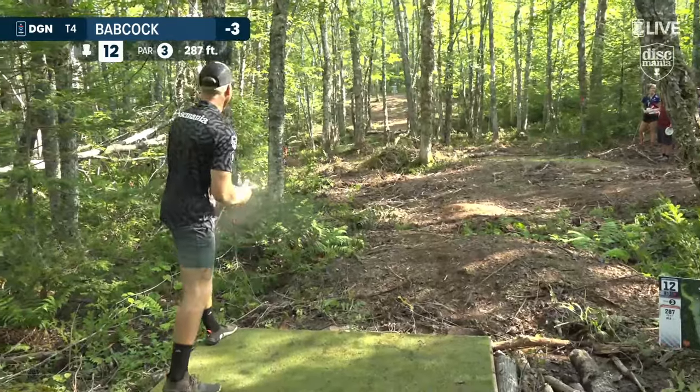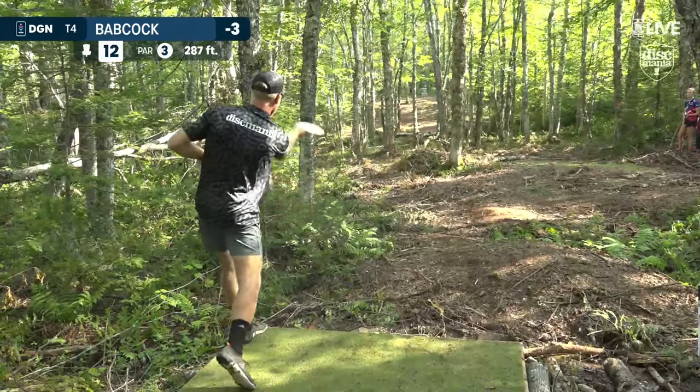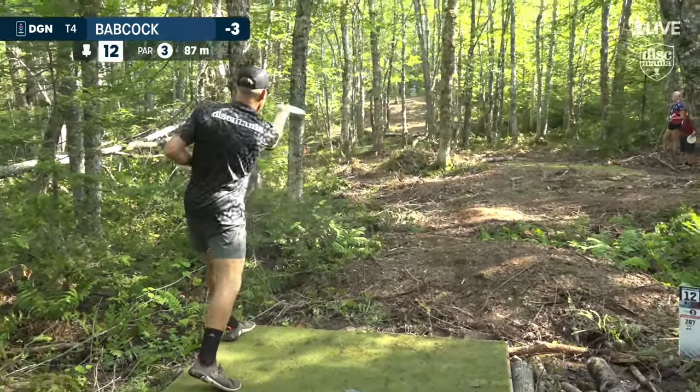We all have a hole like this where we play golf near our house, and we always walk slowly to this tee pad. Yes.